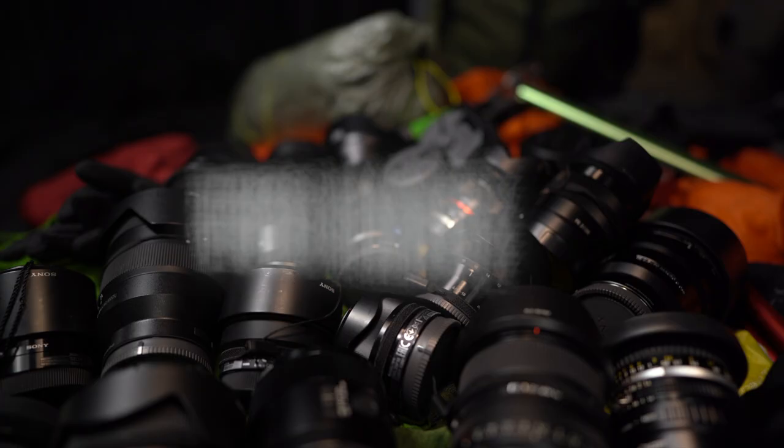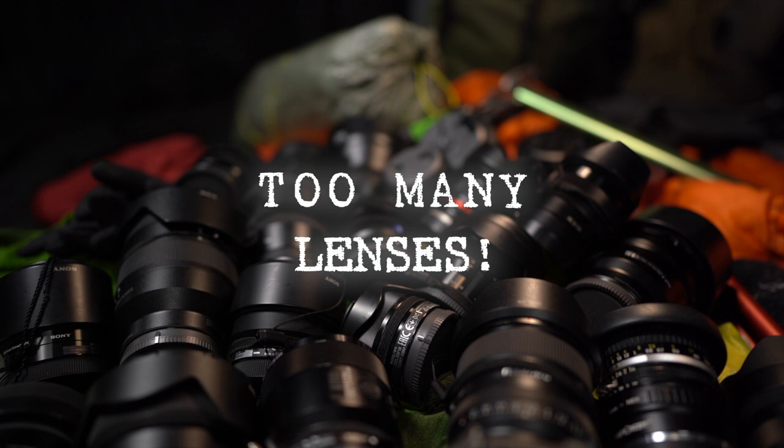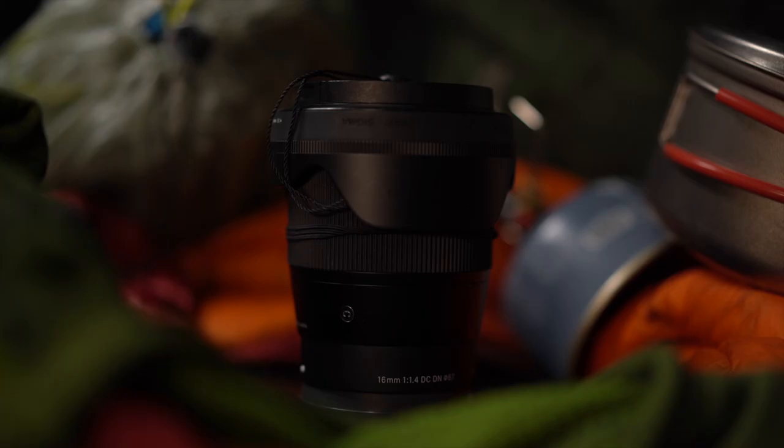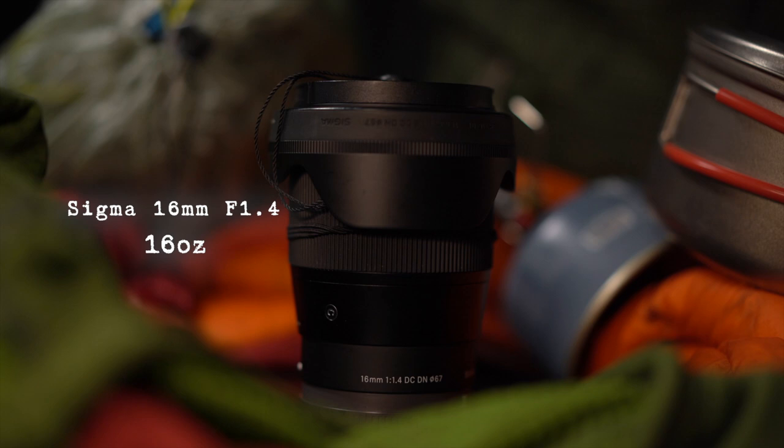So I know what you're thinking. You're thinking you don't want to carry like a billion different lenses around. You're thinking like, Chris, what's wrong with you? You're crazy, you're weird. And you would be very right. I am weird. I'm a very flawed individual. But if I had to choose just one lens, if I want to be crazy fast and light, but still maintain really good quality, it would be the Sigma 16mm 1.4 lens.